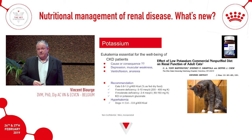Okay, so the potassium can be brought by the diet. We have a higher concentration of potassium in our renal diet. If it's not enough, you can give it by fluids, you can give it as a supplement. The only issue is that potassium is toxic, so just monitor those animals, because if you give too much of it, the cat is not going to do well either.